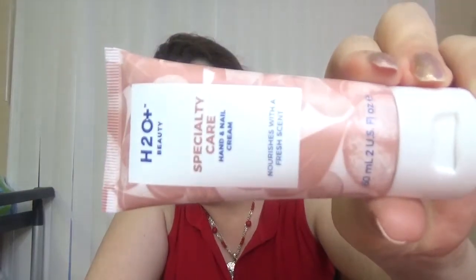We have then, the sizes are quite okay, I would say, not very big. This one is bigger than the other one. This one is Water Beauty, if I'm saying right, Specialty Care Hand and Nail Cream, and also looks like a full size. And then we have the Shea Moisture Coconut and Hibiscus Illuminating Body Lotion.